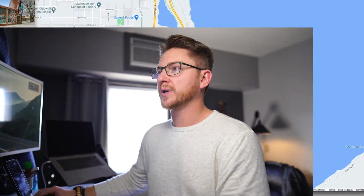Now, if you're moving to Sandpoint or Bonner's Ferry, you're probably going to want to know how to ski or snowboard. Schweitzer Mountain is up there. It is one of the best mountains in the area. And the Alpine Shop has some of the best gear. Name brand gear, skis, snowboard, outdoor clothing.